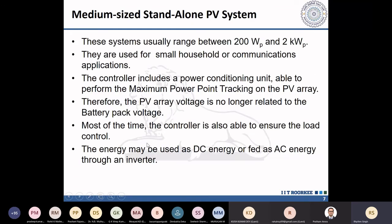So these medium-sized systems, as you can see, are very small systems really, and only for residential applications. Typically, they have a power range between 200 watt peak to around 2 kilowatt peak. These can typically be used for small household or communication applications. Usually the bigger communication towers will have a larger power range, but if you have some smaller communication application of that sort, it might be used.